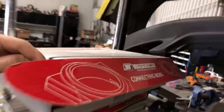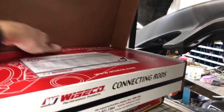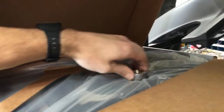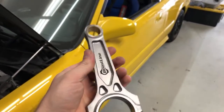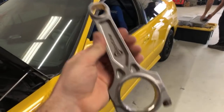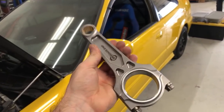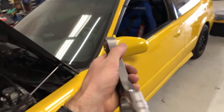And then over here, these are some bad girls right here too. The compression ratio is 11.3 to 1. So we have these Wiseco boost line connecting rods, which these things are freaking amazing. Look at that. So these are, yeah, 84.5. There we go. Yeah, 84.5. So these are the Wiseco's new boost line pistons, or connecting rods. So these are some bad girls right there too.